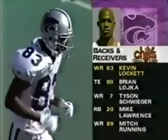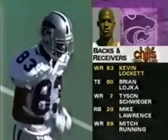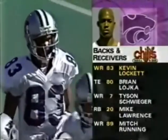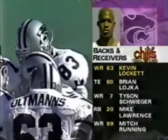On the option to the short side of the field, this is Mike Lawrence, and he's tackled at the 43-yard line. Lawrence, number 20, getting the start. Lockett, the man to watch, a dangerous wide receiver. Kevin Lockett, the leader on the team with 7 touchdown passes.